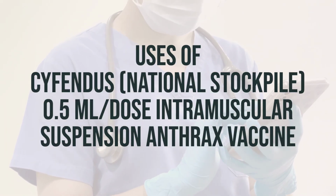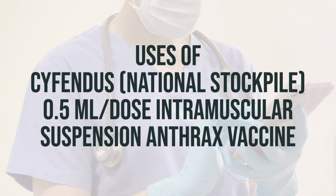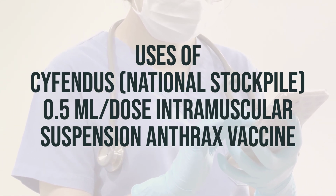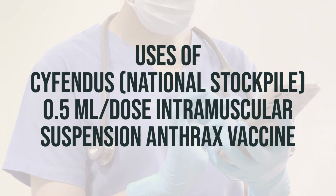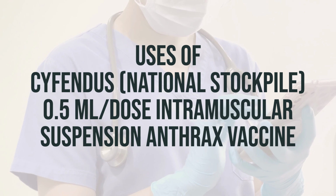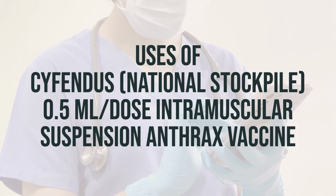This vaccine helps prevent serious infections caused by a certain bacteria, Bacillus anthracis, in people who may be exposed to the bacteria, such as military personnel and lab workers. It may also be used with antibiotics to prevent infection after exposure to the bacteria.